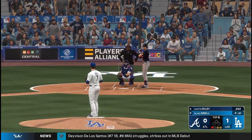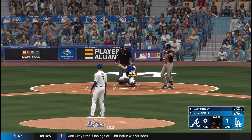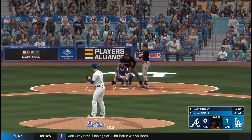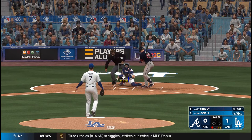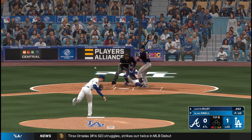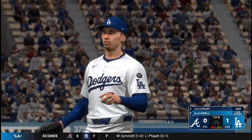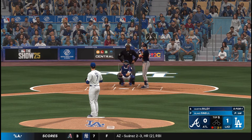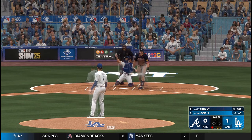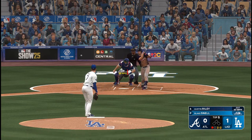Struck out looking his first time. Rolled softly, but that goes foul. That's off the mark. 1-1. 1 ball, 1 strike. That's down and in. 2-1. The Dodgers leading by a run, and we're at the top of the 5th. Swing and a miss. There's that changeup. 2-2. And it remains 2-2.